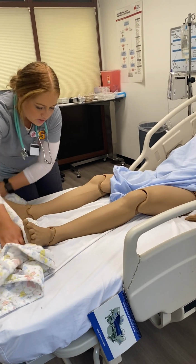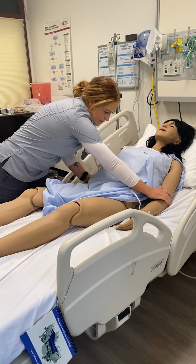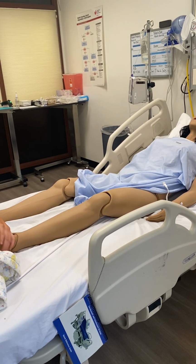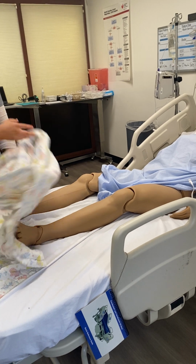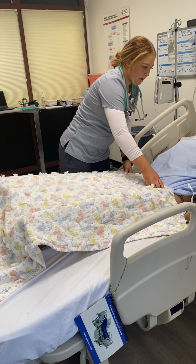Now I'm just looking at her skin. I'm looking at the color, feeling if there's any temperature. I'm looking for any edema, swelling, redness, sores. I don't see any of that. Do you have any sores anywhere that I haven't seen or need to know of? No? Okay, perfect. And we're gonna cover her back up.